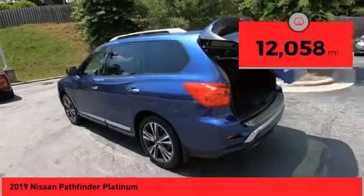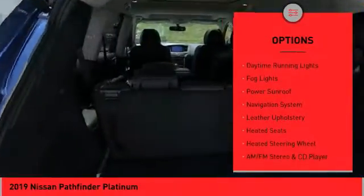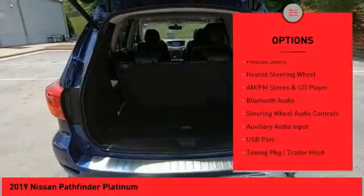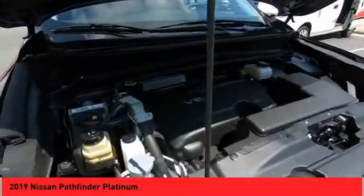Here are some of this vehicle's great options: alloy wheels, power lift gate, traction control system, daytime running lights, fog lights, power sunroof, navigation system, leather upholstery, heated seats, heated steering wheel.